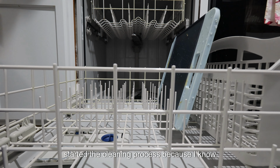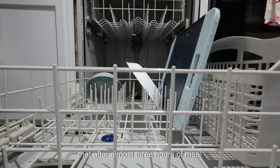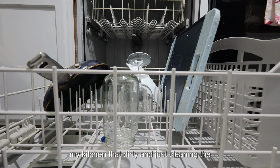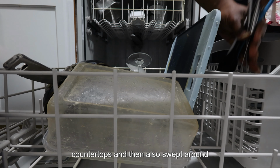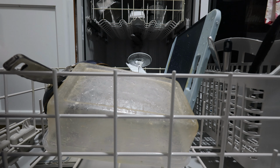And then while that was cooking up, I started the cleaning process because I know that after almost 3 hours of meal prepping, I was not going to want to leave my kitchen that dirty, and cleaning the kitchen after cooking just makes you feel that extra amount of productive. So I washed everything I used, wiped down the countertops, and then also swept around where I was working.